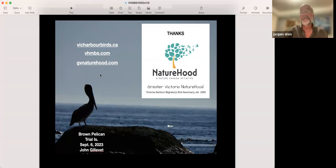Naturehood is a Nature Canada initiative to connect Canadians to nearby nature. And is it ever happening in Greater Victoria? In fact, we possibly, arguably have the best Naturehood in Canada. And a lot of people are already very connected to nearby nature in Victoria. So we're not reinventing the wheel here. We're just making it happen even more.